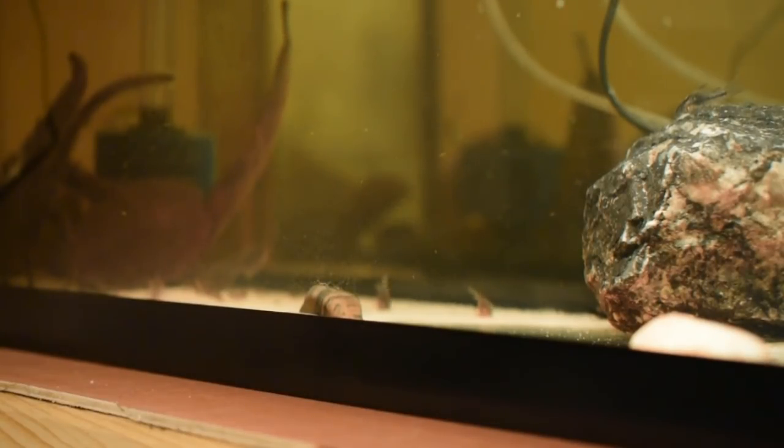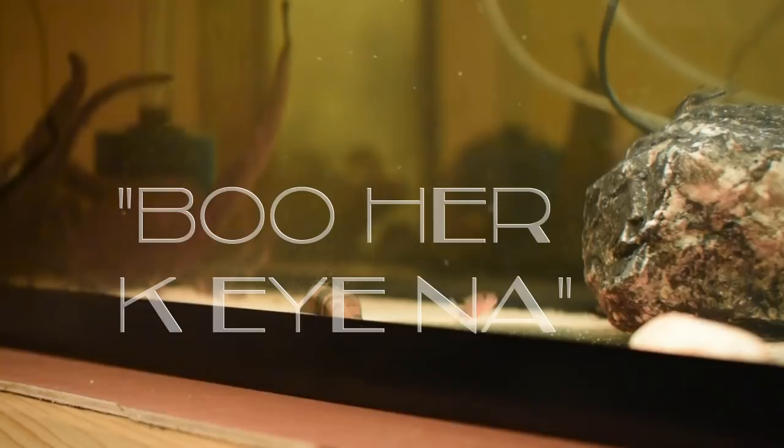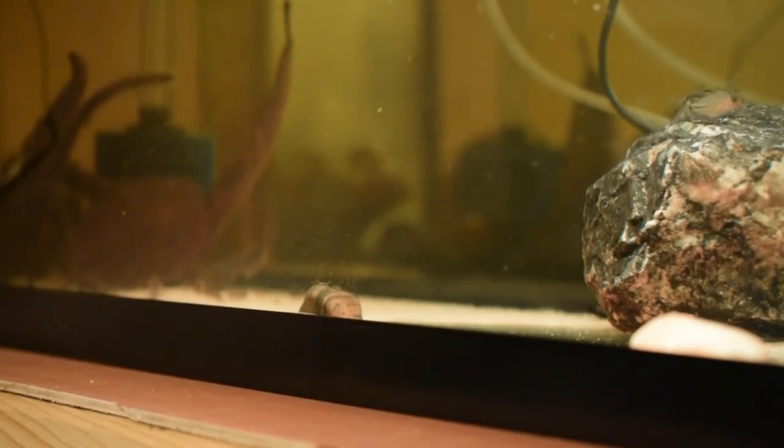I finally found in Dr. Wayne Liebel's book a pronunciation, and he says the pronunciation for the cichlids is Buherkaina. So I'm going to go with that pronunciation. I'm not positive that it's exact. I would prefer that Felix talk to me about how they pronounce it in Peru.